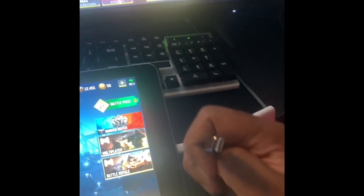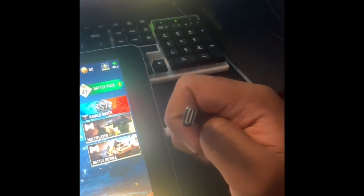But if you have an LG phone, I actually have my other adapter here, if I can find it. Where is it? So this is the HDMI adapter for Samsung phones. If you have an LG or a Samsung that use USB Type-C, that's what USB Type-C is.